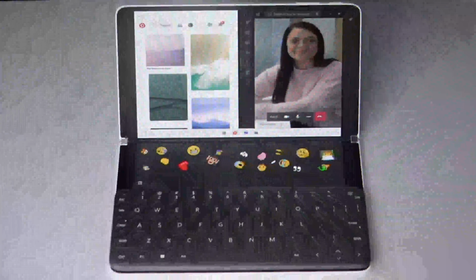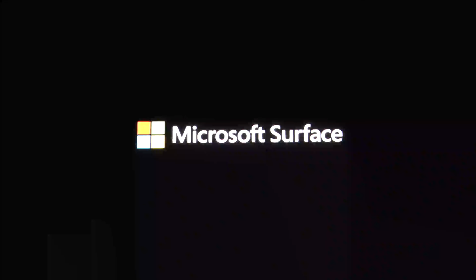And then two new products, the Neo, which you see right here, is a dual-screen laptop, two 9-inch displays, and then the Duo, which is actually an Android phone with two 5.4-inch displays. So all interesting products, I would say all around.